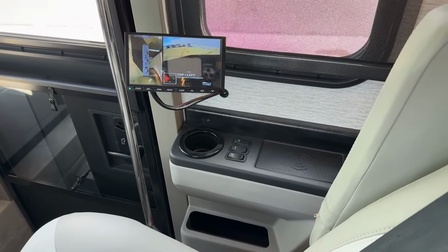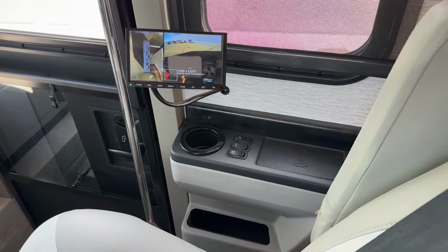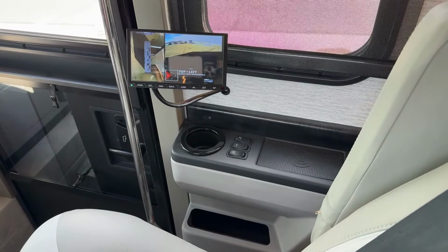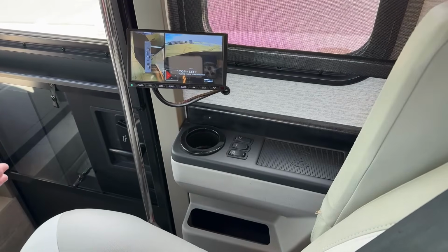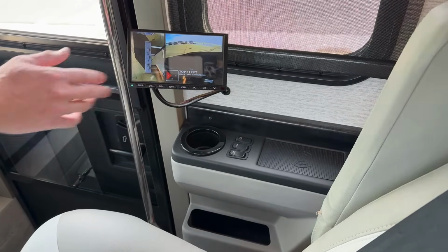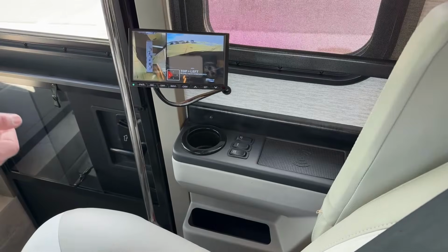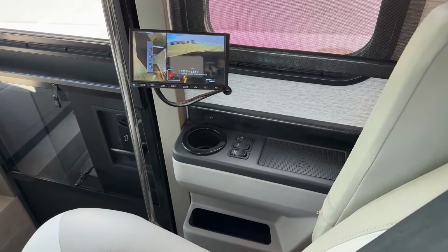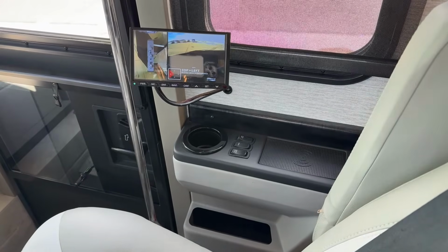So if one of you is driving and the other one of you is sitting in the passenger seat, you can go through and toggle through the cameras in order to help out. If you're backing into a tight campsite or something, you can go through, toggle through all these cameras and make sure that you're doing it safely. But all of those camera controls can be done right here on that passenger side monitor.